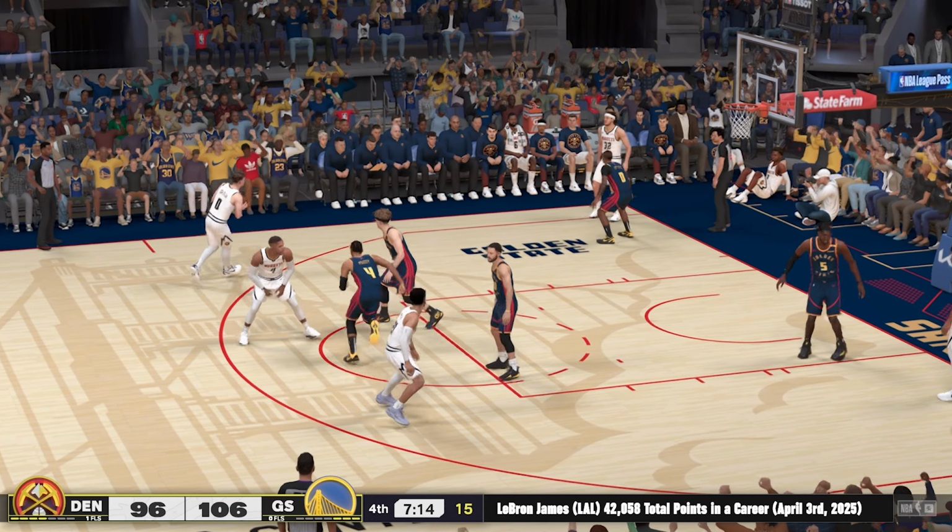Gordon outside. Back to Murray. Here's the 3. And the Nuggets hit again from deep. Wow, their opponent is doing a tremendous job spacing the floor. And so Curry will bring it up for Golden State. They held a 12-point lead earlier.